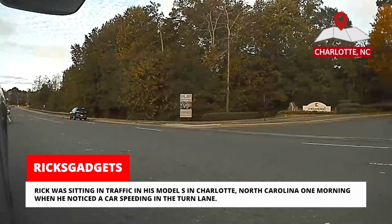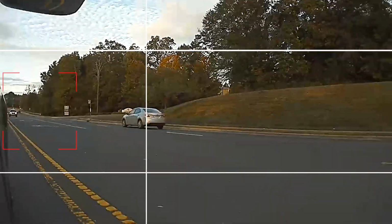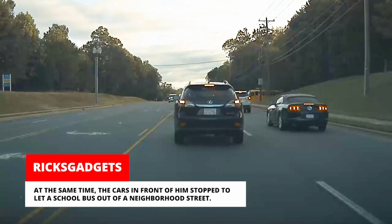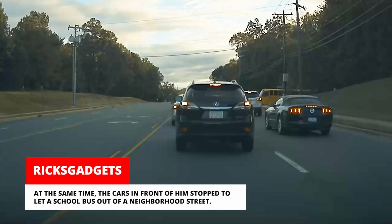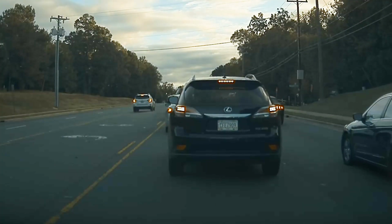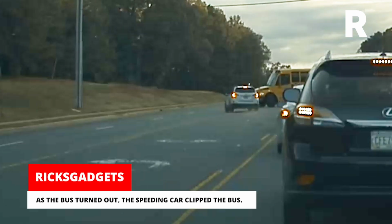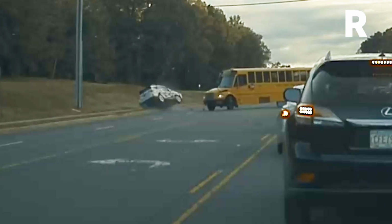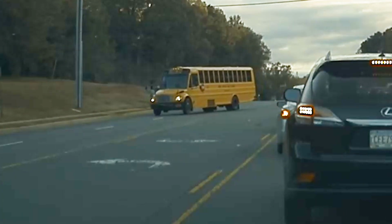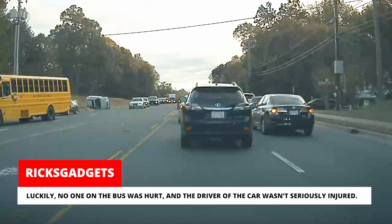Rick was sitting in traffic in his Model S in Charlotte, North Carolina one morning when he noticed a car speeding in the turn lane. At the same time, the cars in front of him stopped to let a school bus out of a neighborhood street. As the bus turned out, the speeding car clipped the bus. Luckily, no one on the bus was hurt, and the driver of the car wasn't seriously injured.